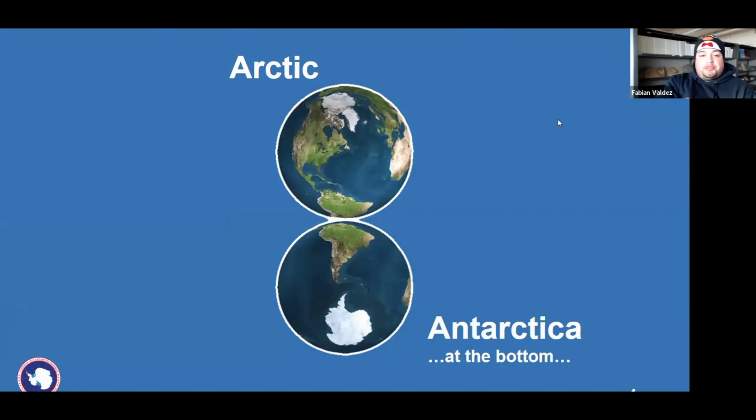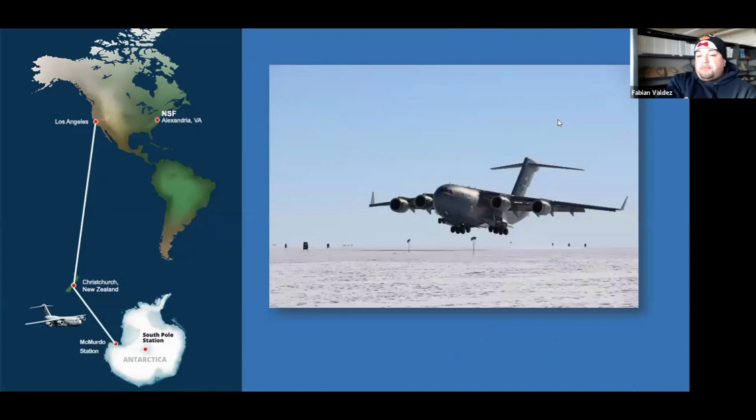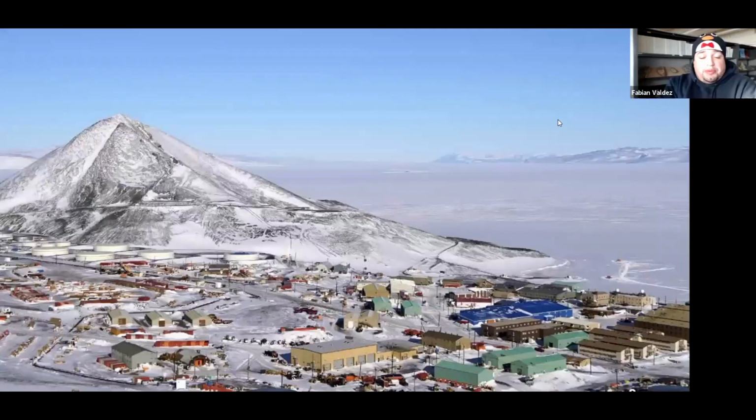Well, Antarctica is at the bottom of the world, but I'm sure everybody here knows where it is right now. And we are coming from McMurdo Station, right there. My journey will start from the United States, where I fly to Christchurch, New Zealand. And then from Christchurch, New Zealand, I take an Air Force jet down to McMurdo Station. So where we want to go is the Thwaites Glacier. But here's a quick picture of McMurdo. You can see there's a lot of buildings, a lot of work centers, all kinds of different types of work gets done here. That's a great view.